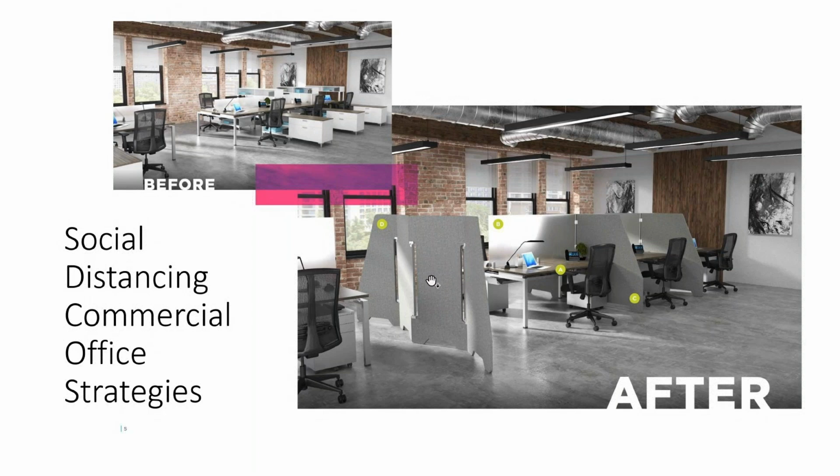This panel here makes me a little nervous. If that's not bolted to the ground, that could get knocked into and that could be a hazard, but it looks good for here. And so how to make sure that that's done well would have to be planned.